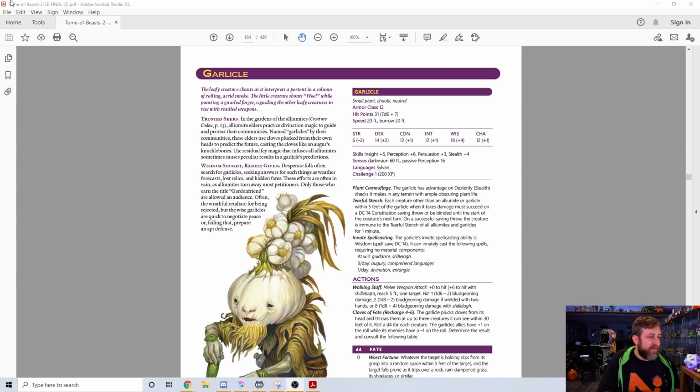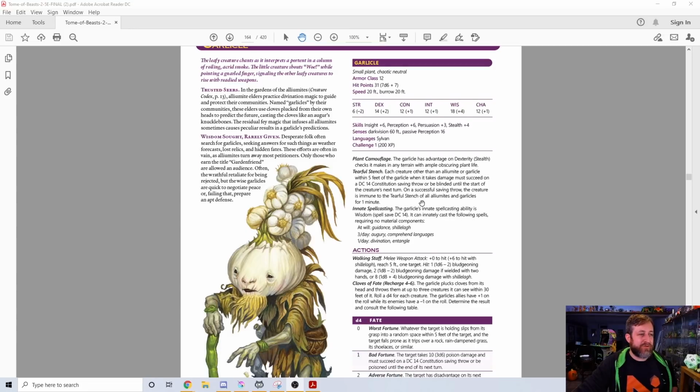It says they use cloves plucked from their own head to predict the future, casting the cloves like an augur's knuckle bones. The residual fey magic that infuses all, I think it's allumites, sometimes causes peculiar results in a Garlicle's predictions. Desperate folk search for Garlicles, seeking answers for such things as weather forecast, lost relics, and hidden fate. And then my favorite part is only those who have earned the title Garden Friend are allowed an audience. Often the wrathful retaliate for being rejected, but the wise Garlicles are quick to negotiate peace, or failing that, prepare an apt defense. So let's look at what our Garlicle actually does.